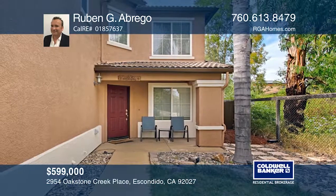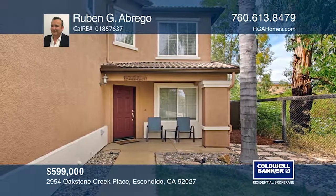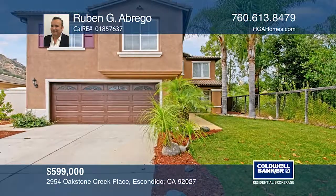No HOA or Mello-Roos. For more information, contact Ruben G. Abrego.